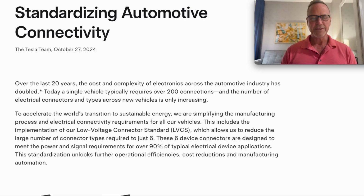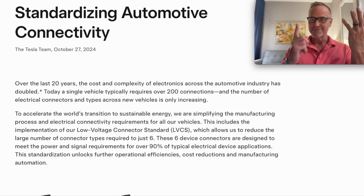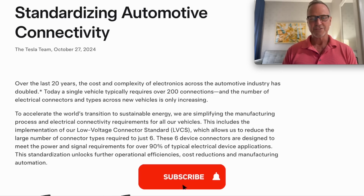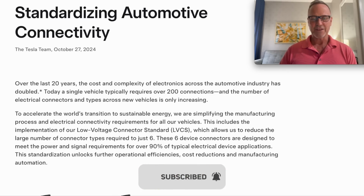This includes the implementation of our low voltage connector standard, or LVCS, which allows us to reduce the large number of connector types required to just 6. So 6. Very big reduction from 200 down to 6. These 6 device connectors are designed to meet the power and signal requirements for over 90% of typical electrical device applications. This standardization unlocks further operational efficiencies, cost reductions, and manufacturing automation.